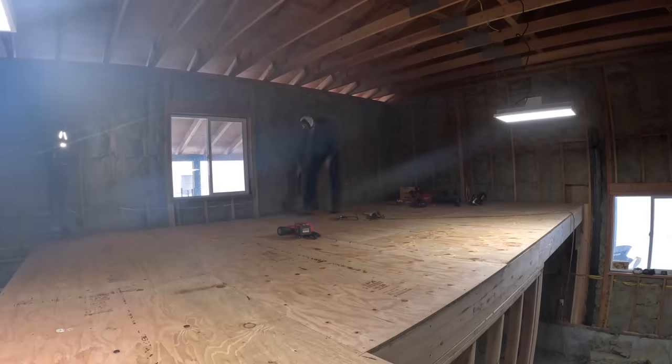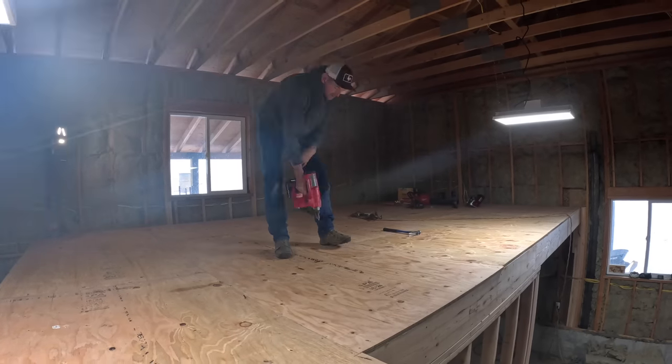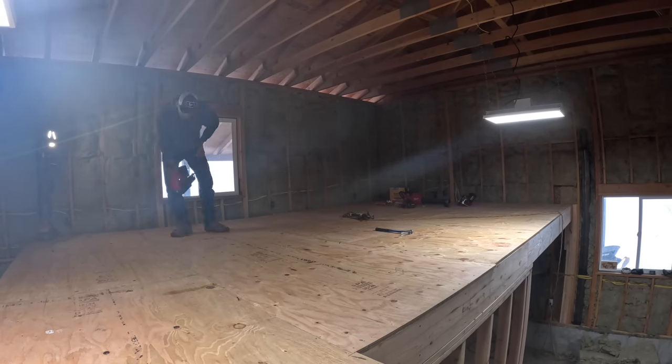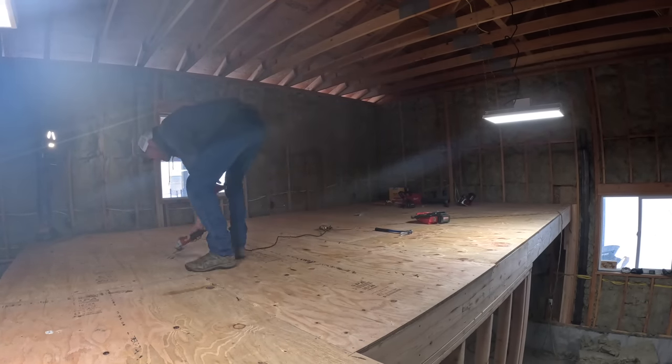Now that the second story decking is all nailed off, the next step is to figure out these stairs and to figure out if I can use any part of this landing or if the whole thing will end up getting cut off.